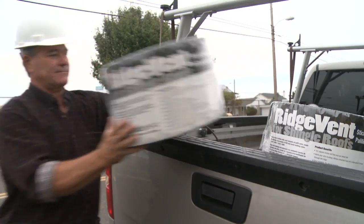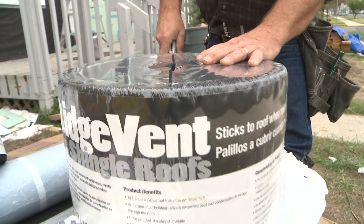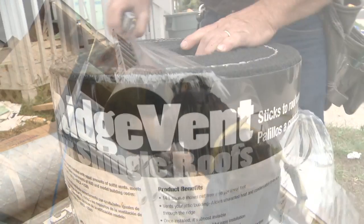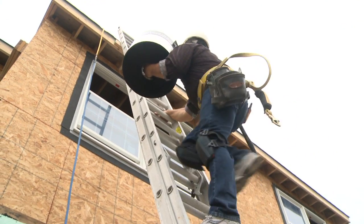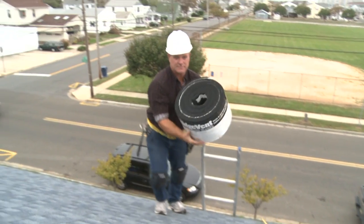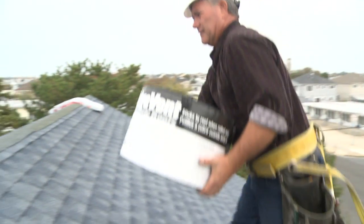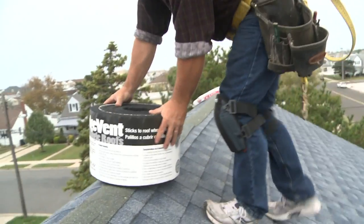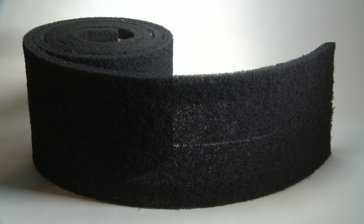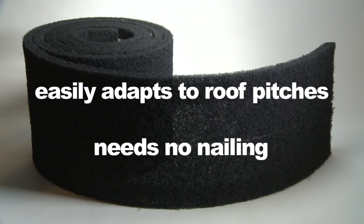And the new improved features of the Ridgevent and its low cost make the Ridgevent the best choice for contractors as well. Many rollout systems don't easily lay flush on the roof and need to be bent to conform to the ridge slope. Additionally, they may need to be nailed to stay in place so that the shingles can be put on. The newly formulated Ridgevent is designed to easily adapt to the slope of the roof and needs no nailing.